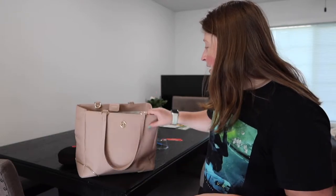I really liked this one, or tape, however you pronounce that one, because that's like a grayish, brownish. I really liked that one too, but that was out of stock. So yeah, this is gonna be my everyday bag now.